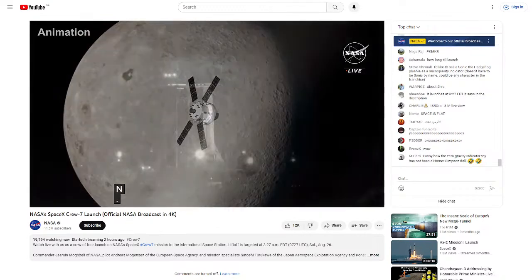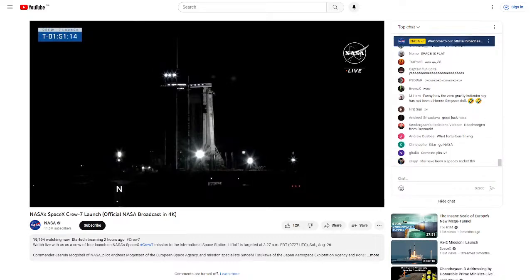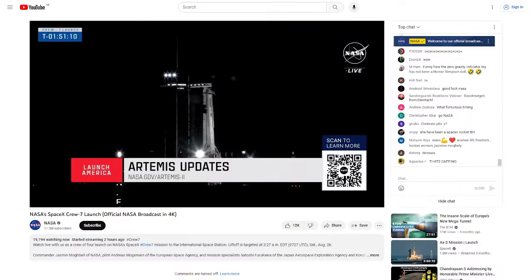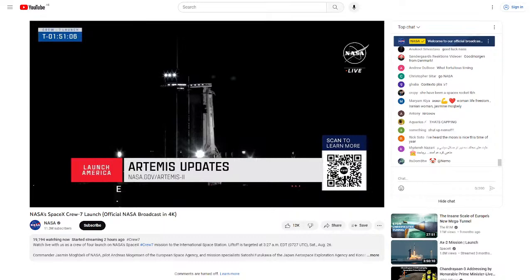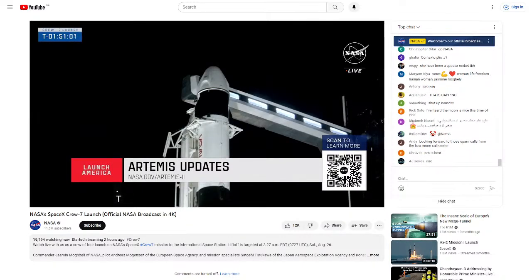For Artemis updates, please see the QR code on your screen right now. You can visit the website at nasa.gov/artemis2.